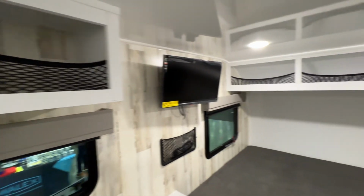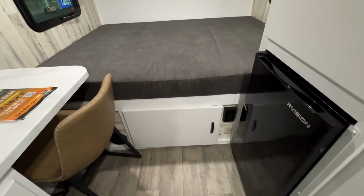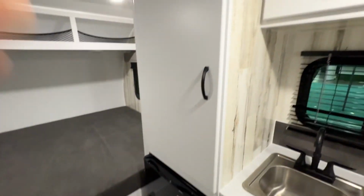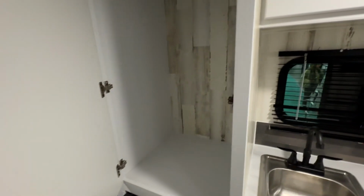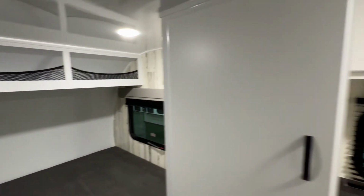Plenty of storage overhead. Bed in the rear. Plenty of storage down below. There's your refrigerator. Again, more storage. I mean, the storage on this unit is really deep. This is actually a closet area.